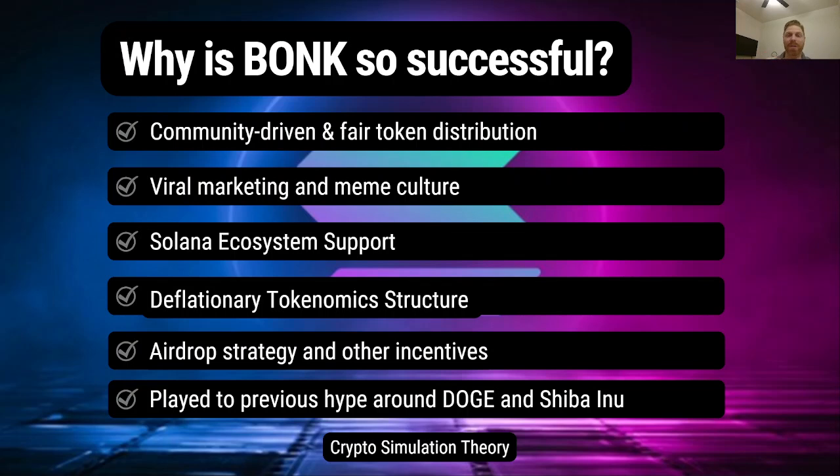They had the support of the Solana ecosystem, and Solana was like literally the first mover of this bull market after it crashed really hard during the last bear market, and it was also the first to truly recover. And so they had the support of that ecosystem. The tokenomic structure was deflationary, meaning they did token burns to increase the value for people who were holding the token. They had really fun, innovative airdrop strategies and other incentives.